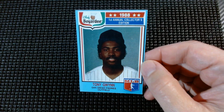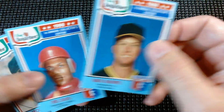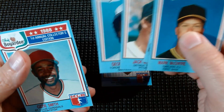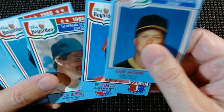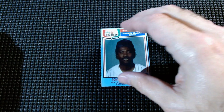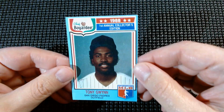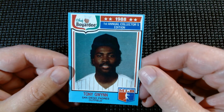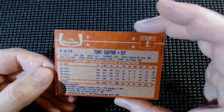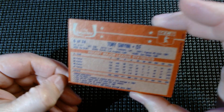Oh yeah, just kind of keep tabs here. Let's see, not a Hall of Famer, not a Hall of Famer, but superstars. Hall of Famer, not a Hall of Famer, Hall of Famer. So we're 3 for 6 with Hall of Famers up to this point. But there you go, Tony Gwynn. 6 of 24.